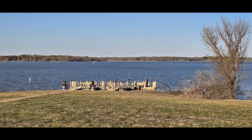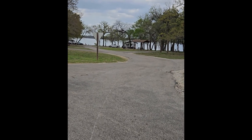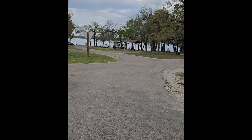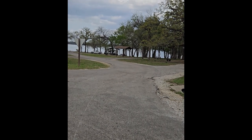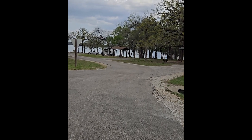All right, normally I would be doing a ride through all the camping loops, but there are 9 actual spread out camping areas here at Liberty Hill. So I'm only going to do this one. We're on the east side over by the dam. So you get a picture of what to expect here at Liberty Hill.